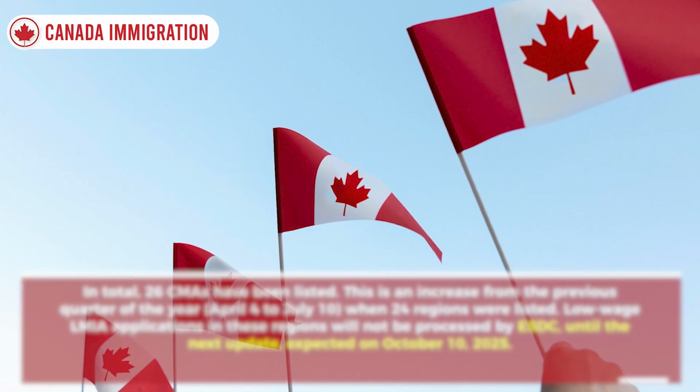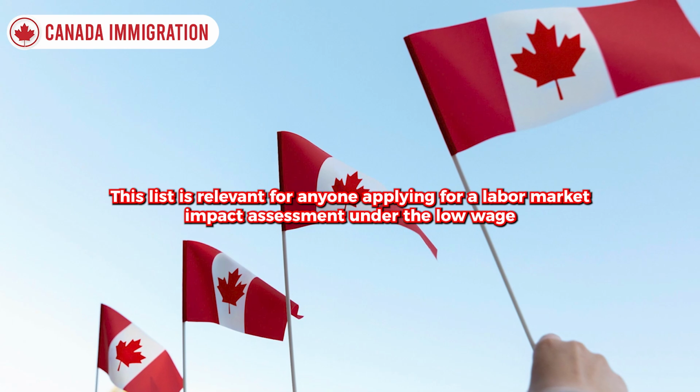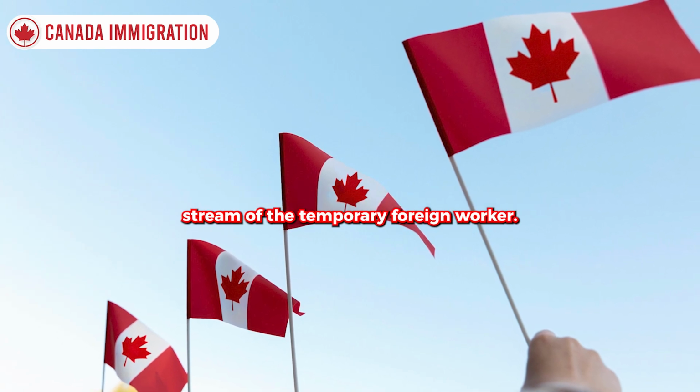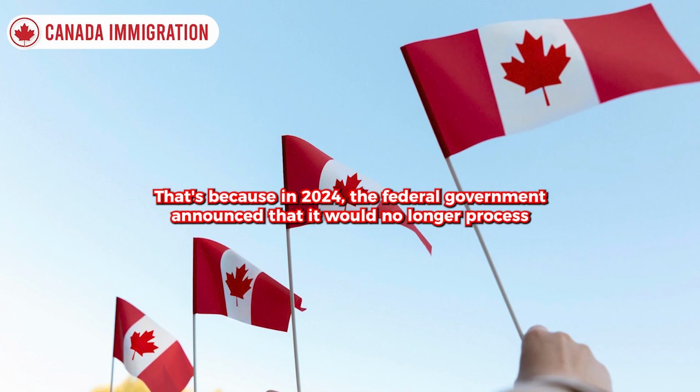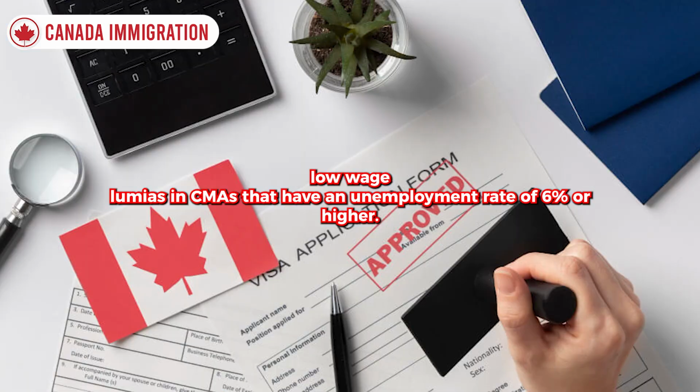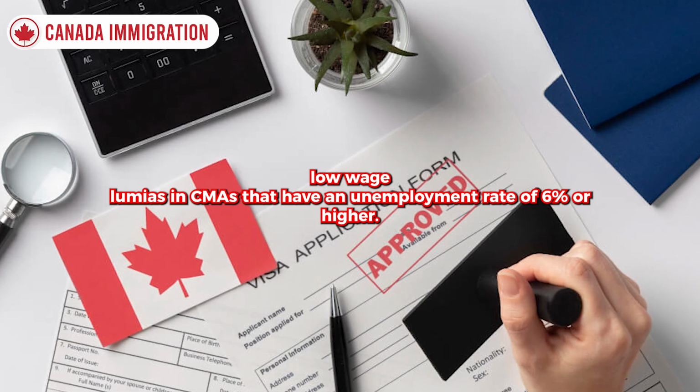This list is relevant for anyone applying for a labor market impact assessment under the low-wage stream of the Temporary Foreign Worker Program. That's because in 2024, the federal government announced that it would no longer process low-wage LMIAs in CMAs that have an unemployment rate of 6% or higher.